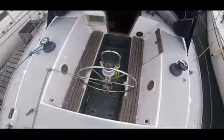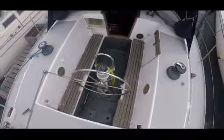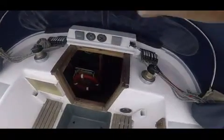Once again, here we are looking at the cockpit. You can see the binnacle, compass. It's a central cockpit, so it's nice and safe, as opposed to a boat where the cockpit's at the back and quite open, exposed to following seas, etc.